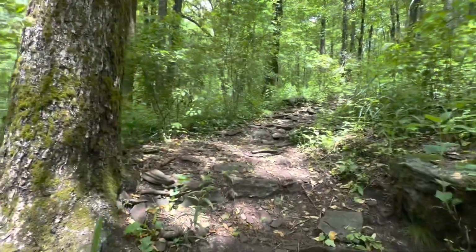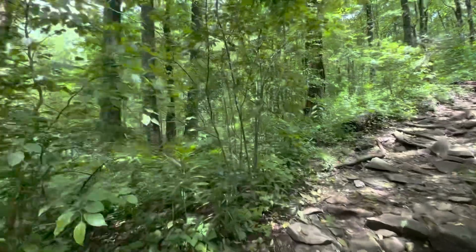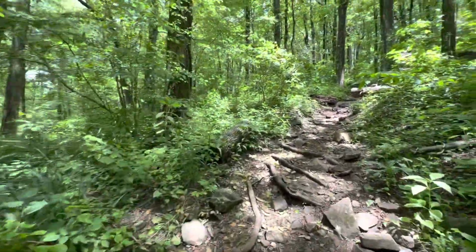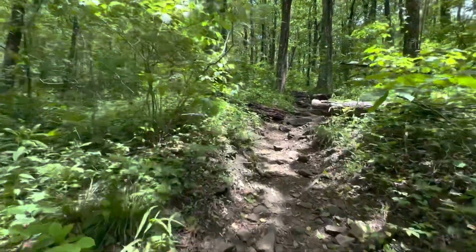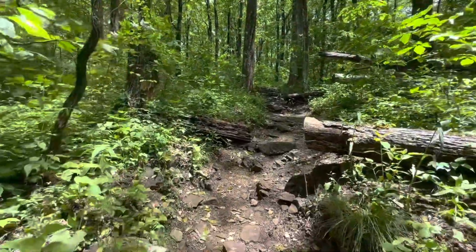It's already uphill. When I was in the car with Dale, he was like, oh, you're going up Sassafras. And I was like, ooh, I've heard things about Sassafras. Did you have to tell me that? So, we'll see. I'm off. Catch you later.